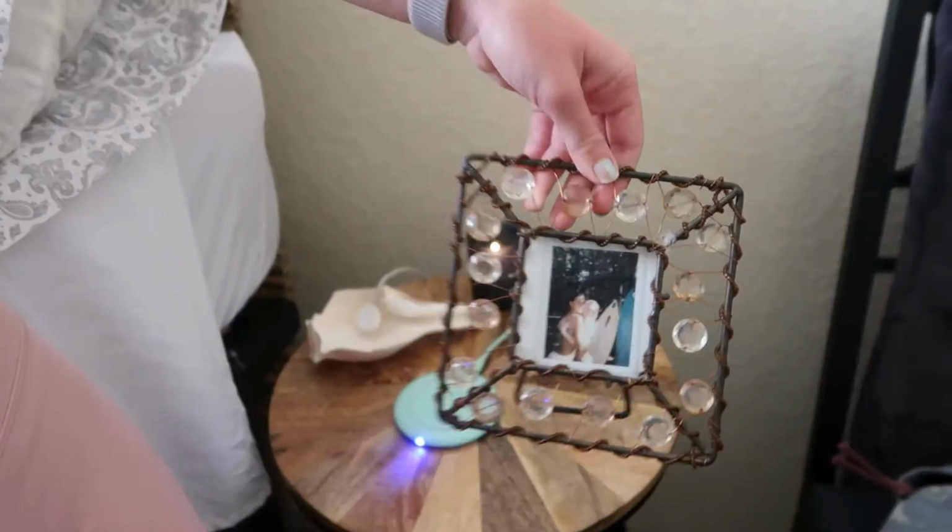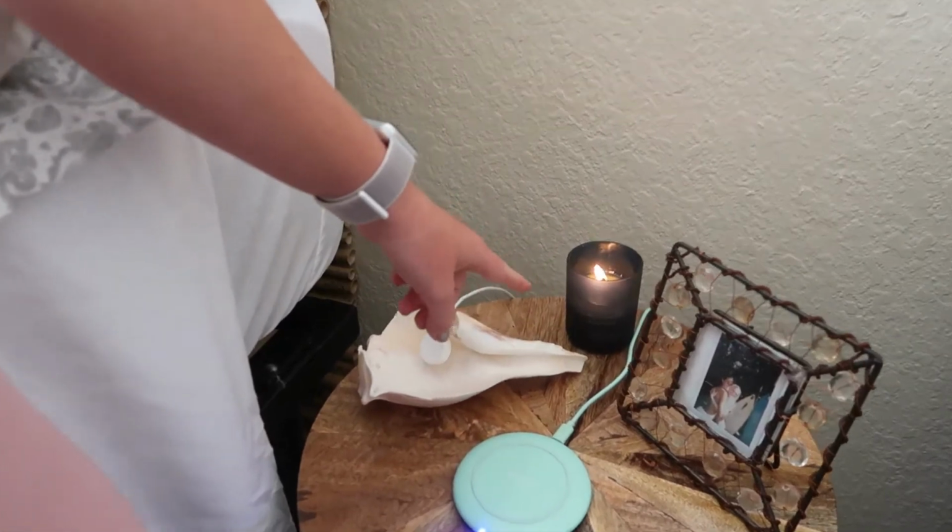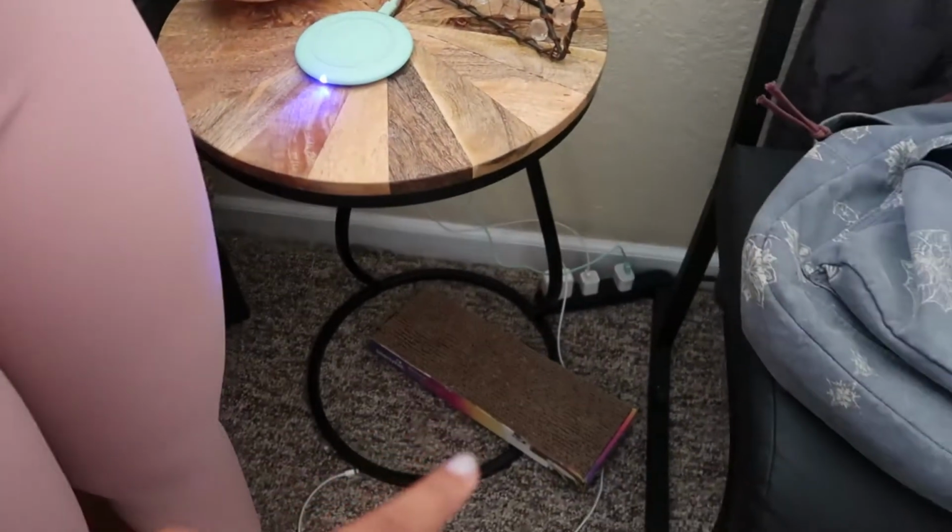This is Haley, the original best friend. We have another, what is this, sea salt pumpkin? Cat scratching post. Oh yeah, that. That's not always there. She kind of moves it a lot.